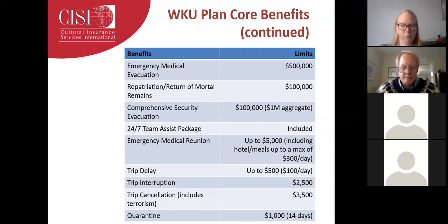Quarantine is our newest addition. That is something a lot of people are talking about. It's coverage in case you are put into a mandatory quarantine, and it's up to $1,000 for up to 14 days. There's no per day limit on that, which is nice. And basically, I'll get into that in a little bit more detail in a moment. Do you have any questions actually before I move on? I do not.